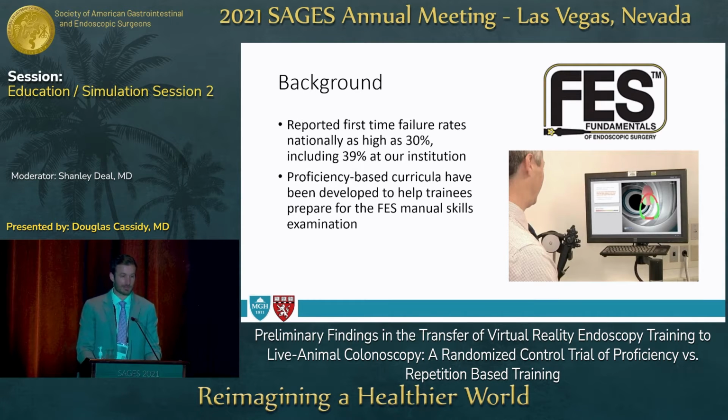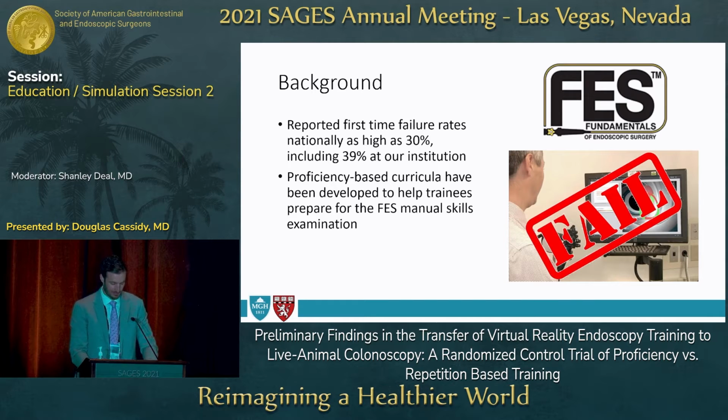So the Fundamentals of Endoscopic Surgery, or FES program, designed by SAGES, is an educational and assessment tool of knowledge and skill in flexible gastrointestinal endoscopy. Beginning in 2018, all surgical residents are required to pass the FES exam to graduate. Thus, there's a need for effective curriculum to prepare for this exam. The urgency for an effective curriculum has also been heightened by work that demonstrated poor baseline pass rates of surgical trainees. So fortunately, a few proficiency-based curricula have been developed to help better prepare trainees for the manual skills portion of the exam.